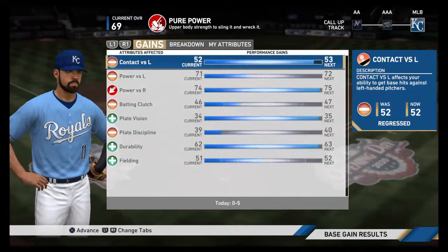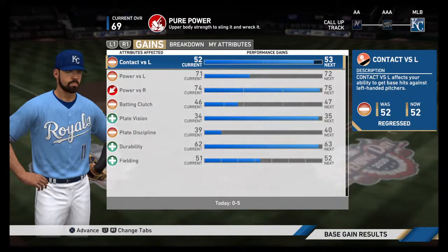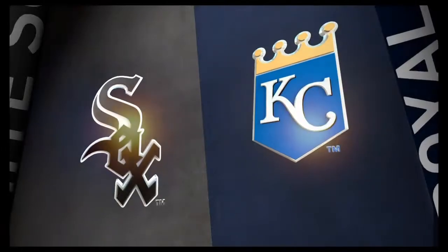Our final line score this afternoon. First for the victorious White Sox, 7 runs on 17 hits. No errors. They left a boatload of runners on.